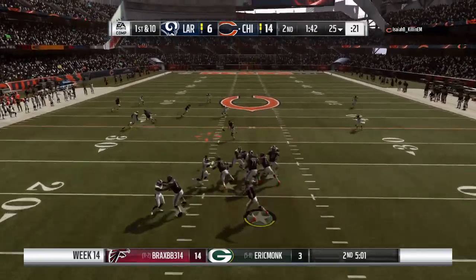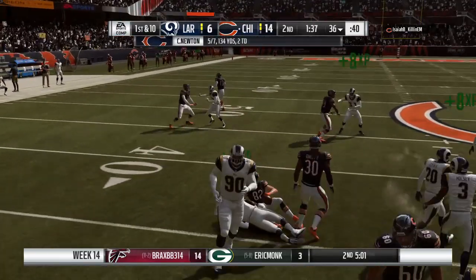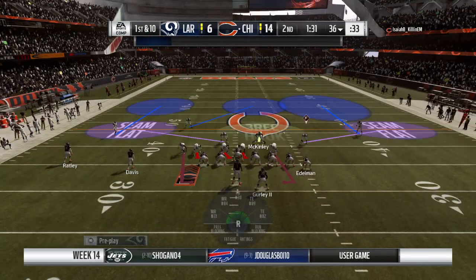On 1st down, Newton. And he's got Edelman for the first time. That's complete. And they're able to get this one across the 35. It's a gain of 11 yards that time, and it produces a new set of downs.